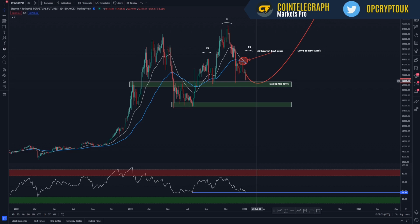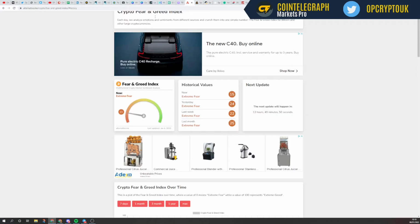But for me, back in 2017 and 2018, this is when I made so much money, just by holding and buying the fear, because the crypto fear and greed index is currently on its ass. If you look at that, it's down at 15, so that's crazy. And I cannot emphasize this enough: buy the fear, sell the greed. That's all you have to do.